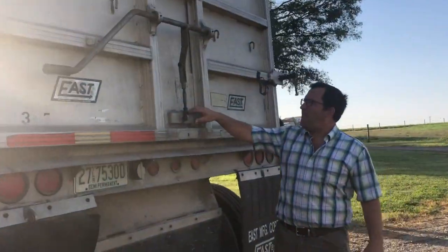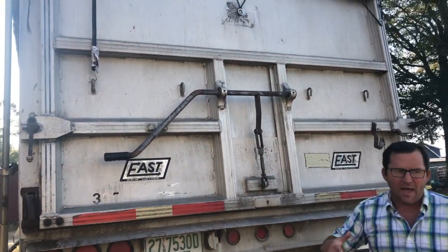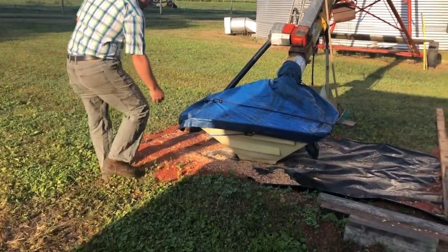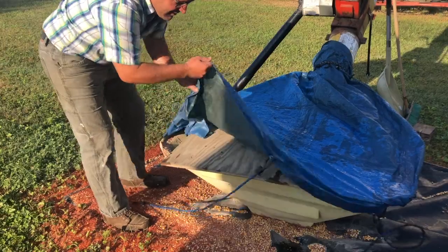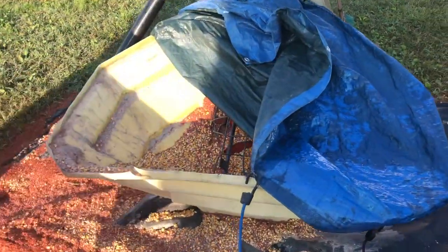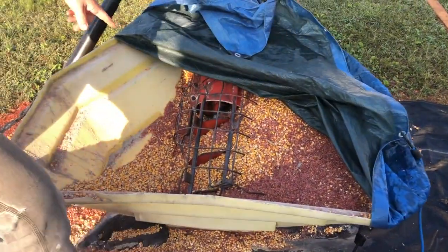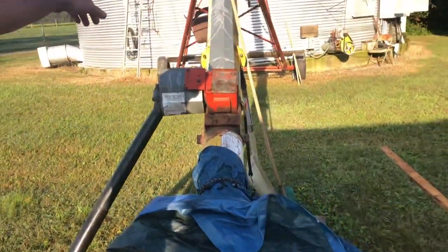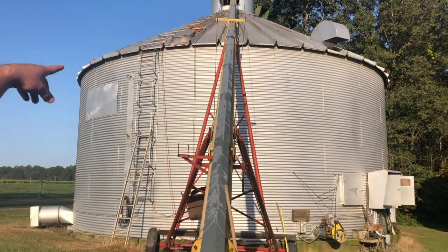And the door goes up and down, and when you pull the door up, the grain will come out. And the grain will come out, and it will go in this bucket, and then this auger will take the grain to the top of the grain tank, and it'll dump it into the grain tank.